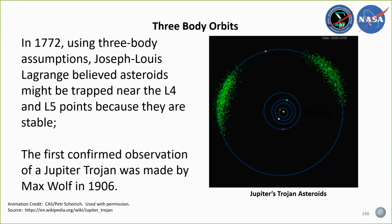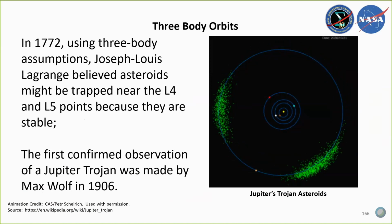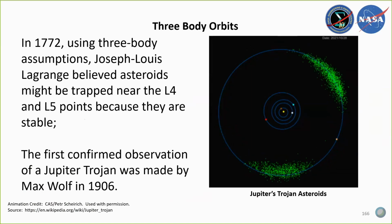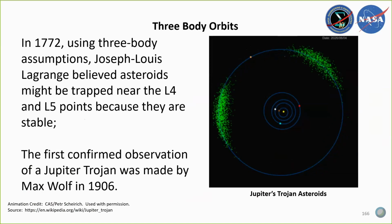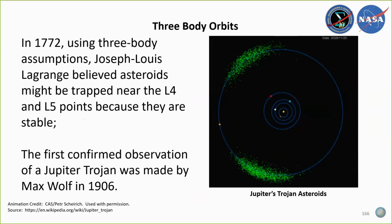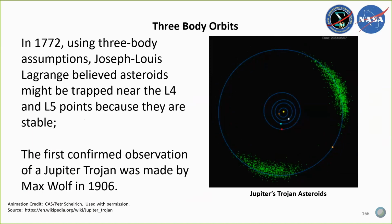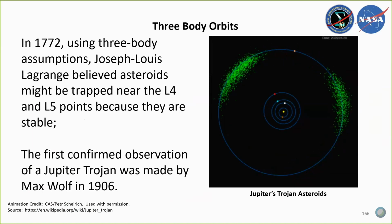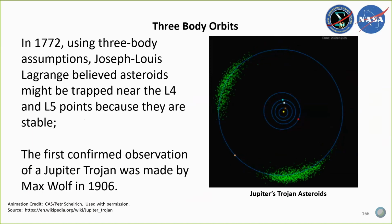L4 and L5 are stable, which means if you put something there, I guess it'll either orbit it or stay very, very close to L4 and L5. And what's really interesting about that, someone asked a question earlier about some of the insights from orbital mechanics. Joseph Louis Lagrange developed the math for the Lagrange points, and he believed that asteroids might be trapped near the L4 and L5 points of the Sun-Jupiter system because those are stable.